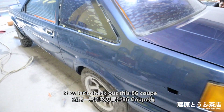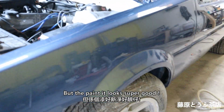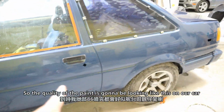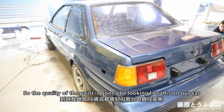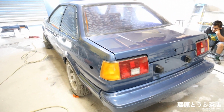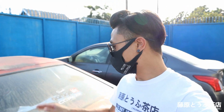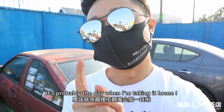Now let's check out this 86 coupe. It is an SL5, but the paint looks super good. So the quality of the paint is gonna be looking like this on our car. Sick. So that's a wrap for today's video. Next time when we see this car, it's probably the day when I'm taking it home.